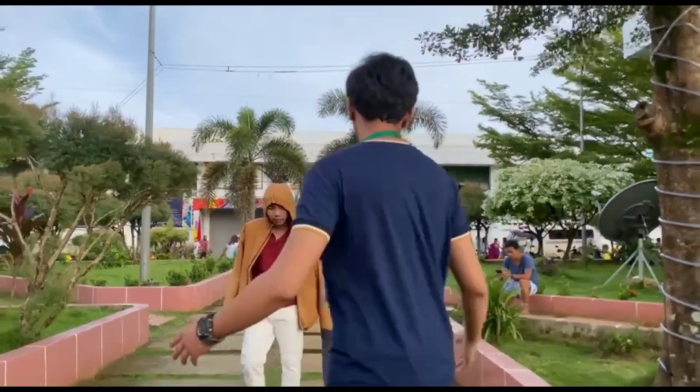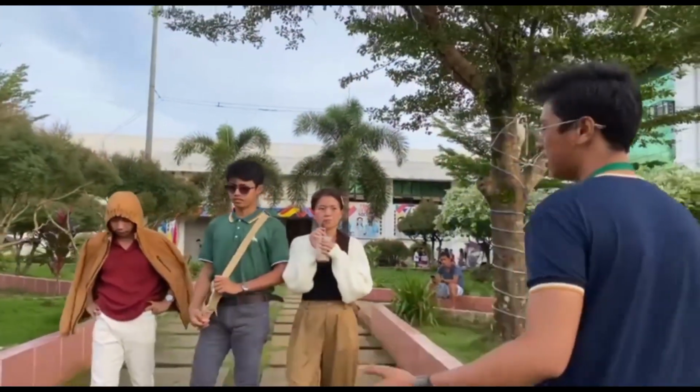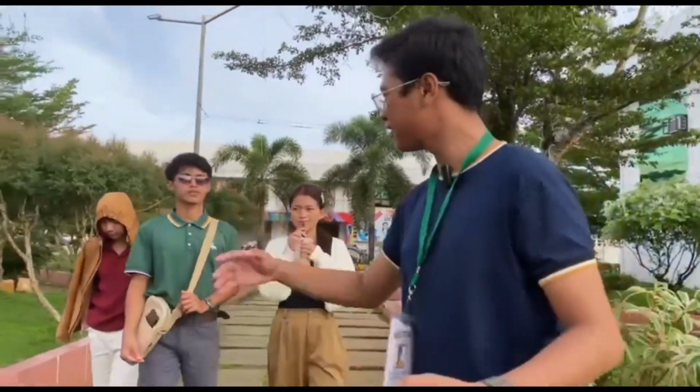Okay guys, welcome to Socorro's Grande Park. Enjoy the nice and green leaves of those newly grown and planted trees. Let's go!